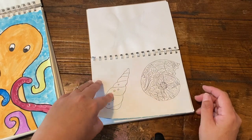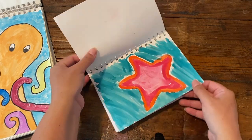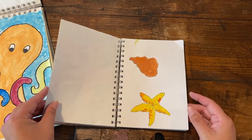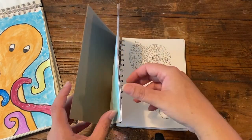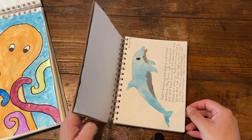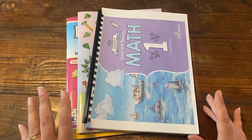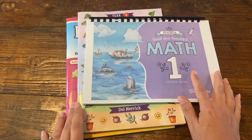Then we found some seashells, brought them home, and she's just done some drawings and paintings of the things that she found at the beach. So that's just our simple way of doing nature journaling, and it went really, really well, obviously, with doing the oceans unit study. As I said, the unit studies are all inclusive. It has all of the learning areas included in the unit studies except math. And so we add in math.